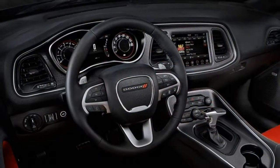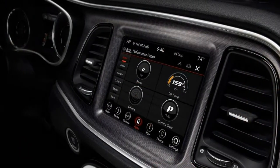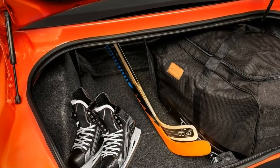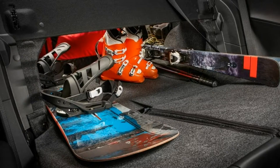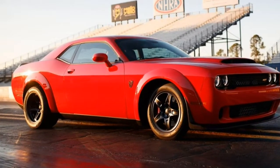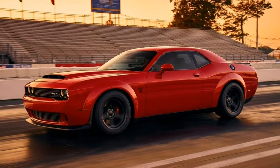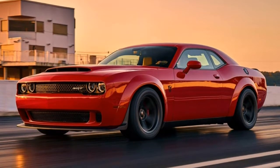The SRT 392 model builds upon the RT 392 offerings, adding xenon headlights, an exclusive air intake, power folding mirrors, beefier front Brembo brakes, 6-piston front, adaptive suspension dampers, a power adjustable and heated sport steering wheel, heated and ventilated front seats, leather upholstery, configurable driving modes, an 18-speaker Harman Kardon sound system, navigation, and blind spot monitoring with rear cross-traffic alert. There are also variants on the above, for example the Plus, R/T Scat Pack and R/T Shaker that include a few more specs.